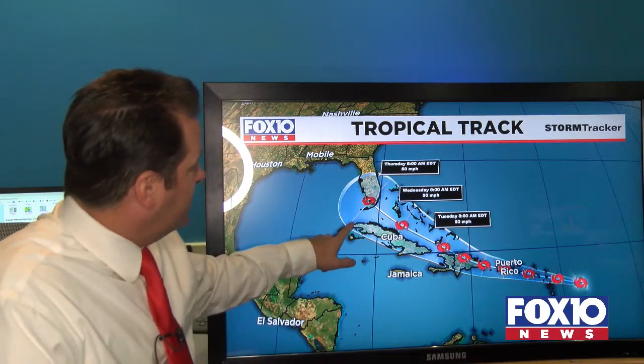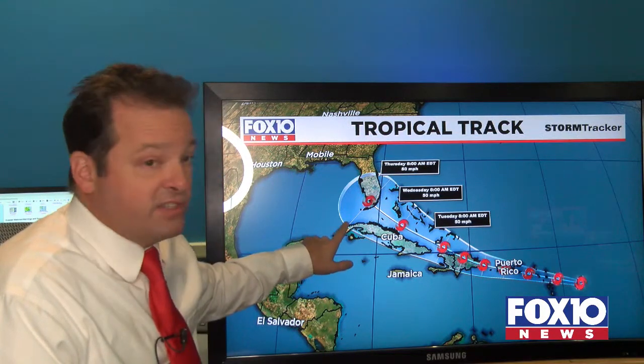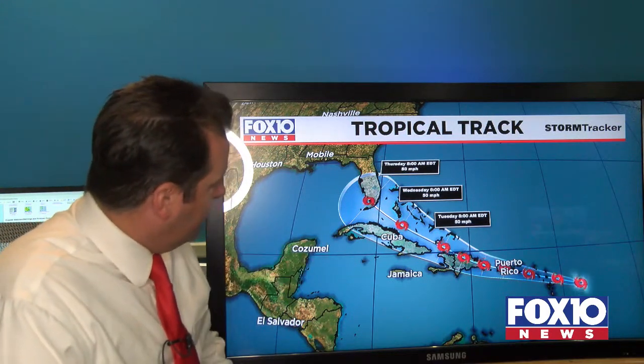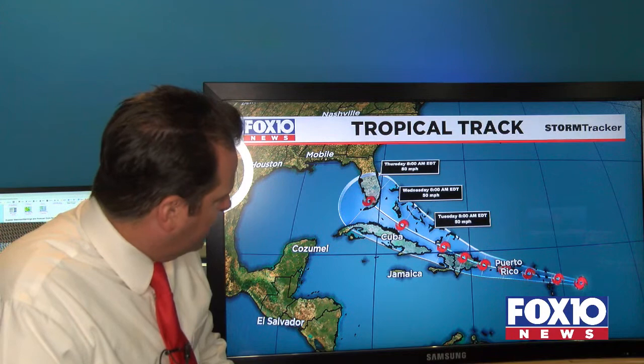Keep in mind, Fred is right here. So, that's in the cone of this one. Craziness when you have tropical systems going on very similar paths right after each other.